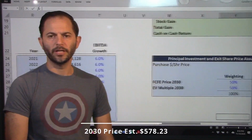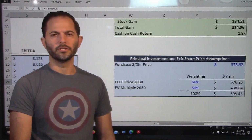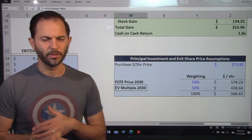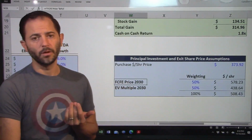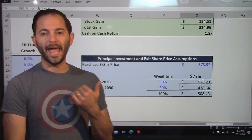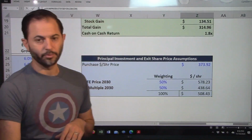Now let's put these two price targets together, right? So you've got one price target, which is a market multiple approach, which is here the EBITDA market multiple. This is kind of the investment banker's model, if you will, the market multiple. And then free cash flow, which is what we buy as cash flow. I got two different valuations. I'm going to average the two. I get $508 as a long-term price target.